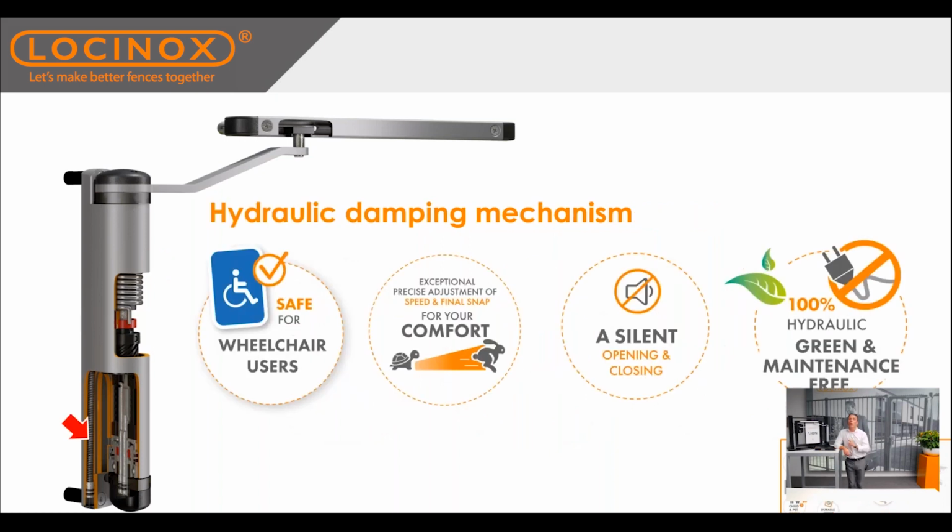Obviously, like I spoke about, all hydraulic, so no gas, no spring, so the gas can't escape. Within our damping mechanism, this is all enclosed. This is where the speed and the final snap is important, which we'll move on to shortly. So again, it gives you that comfort and that peace of mind you are using the correct closer.